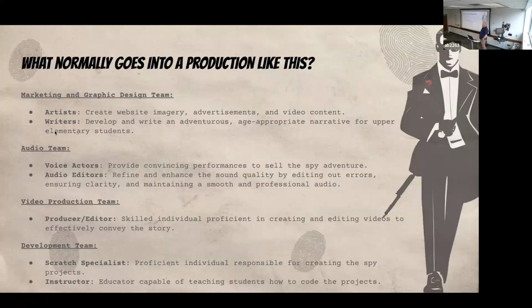So what normally goes into a production like this, where you're developing videos, it's kind of theatrical things that are pretty simple, but this is what, as I was thinking about it, it could take. We'd need a marketing and graphic design team, which I don't have the skill to do. I'm not an artist. So artists who create website imagery, advertisements, video content, writers to develop an adventurous, age-appropriate narrative. We would need voice actors to record the audio, a team to record that, and people to edit the audio. You would need a producer, an editor to edit the video, and a development team, someone to develop those tutorials for the students, and record those tutorials.